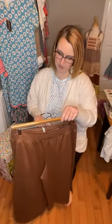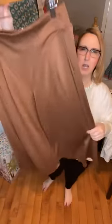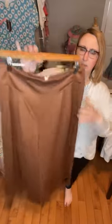These are called the Alice Wide Leg Crop Pants. They're $68. They are brown and they do have elastic in the back. So it's like smocking elastic. So super stretchy and wide leg.